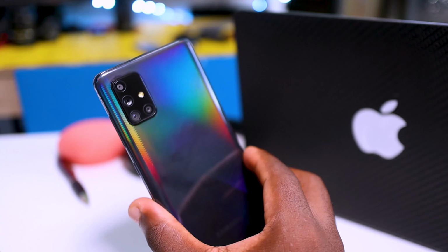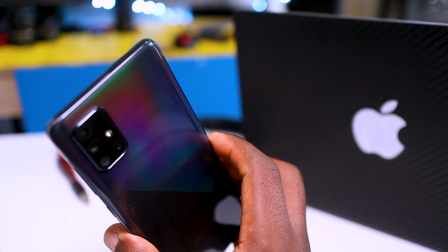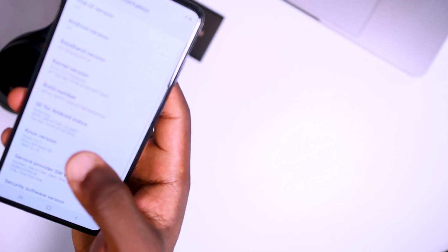So now let's talk about the operating system on both phones, and I'm going to start with the Samsung Galaxy A71. Obviously, this is an Android phone, so it's powered by Android 10 with Samsung One UI skin on top of it. I mean, the operating system on this phone is actually very smooth. I have no complaint about the operating system. While on the iPhone SE, as at the time this video was recorded, the iPhone SE is powered by iOS 13.5.1. And this is where the iPhone SE begins to shine.